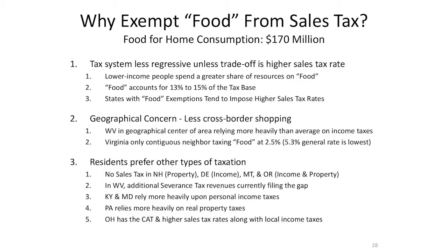And then certainly residents may prefer other types of taxation, and in other states we tend to have much more in the way of income taxes and property taxes. And certainly in West Virginia, one of the reasons why we're able to get rid of the sales tax on groceries, and we're probably the only state that's gotten rid of it and reimposed it that I'm aware of, is because of severance tax. The coal industry and the food tax have a long history, and I'll point that out in a little bit here.